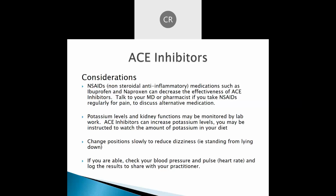Now, also, because it can lower your blood pressure, often what can happen is when you're changing positions, especially from lying to standing, you can get really lightheaded or dizzy. To reduce that, just make sure you change position slowly. So say if you've been lying down for a while, sit on the side of the bed or couch first, move your legs around a little bit, open and close those hands. Make sure you're feeling okay, and then get up to go. So you don't want to change positions really quickly.